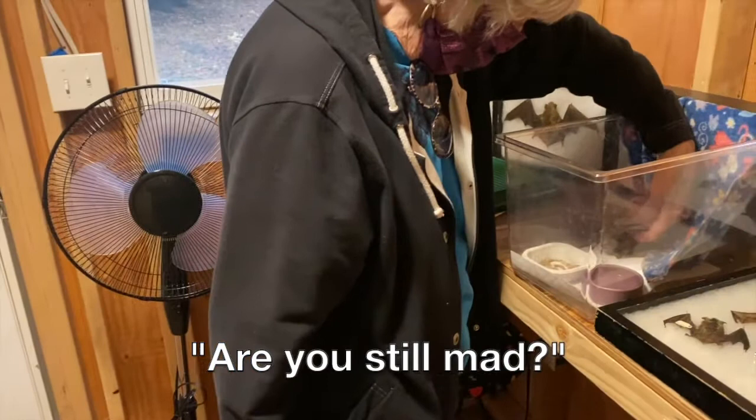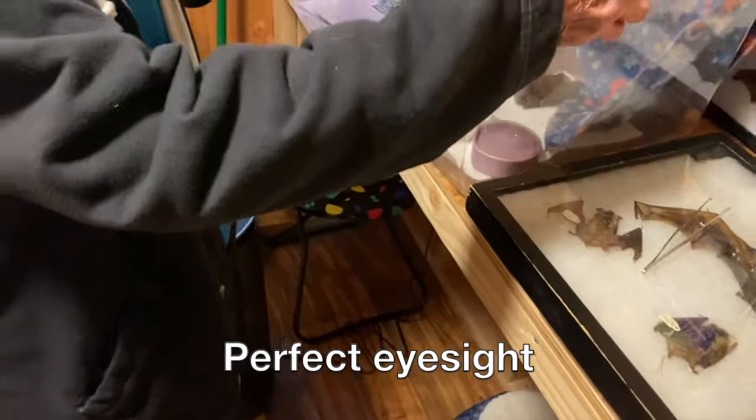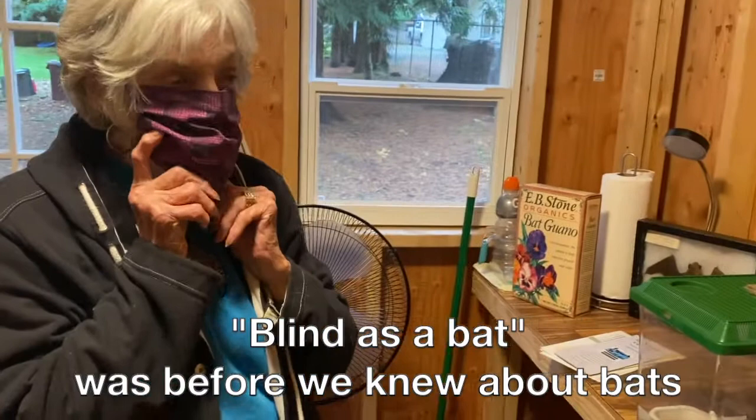And how well do they see in the day with their eyes? I know they can see. Perfect eyesight. Yeah. "Blind as a bat" came when nobody knew anything about bats. But our bats have better eyesight than we do.